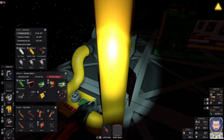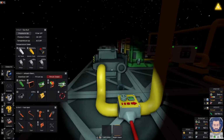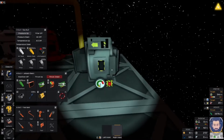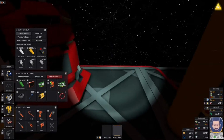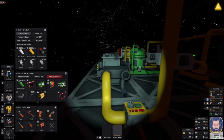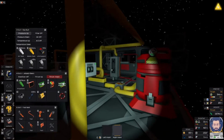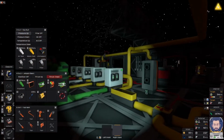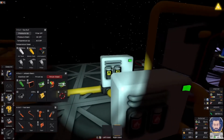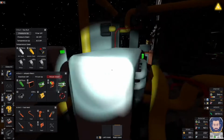Okay. So now that I have that, anytime that I run the furnace, the pressure will build up, obviously. And rather than just pumping those gases out into space, I can turn on this volume pump and it will drain all of the gases out of the furnace and run them through my reclamation system. So let's go check on, I know I just did this, but still check it anyway. Check on all the filters.